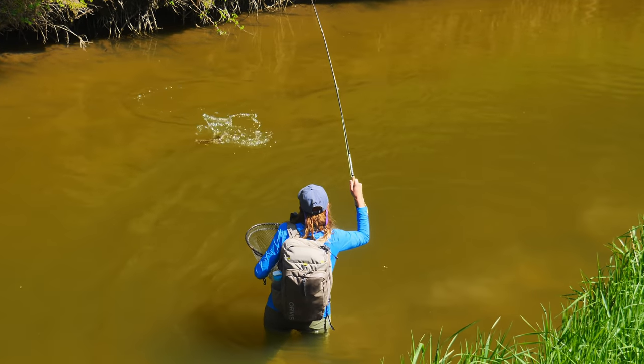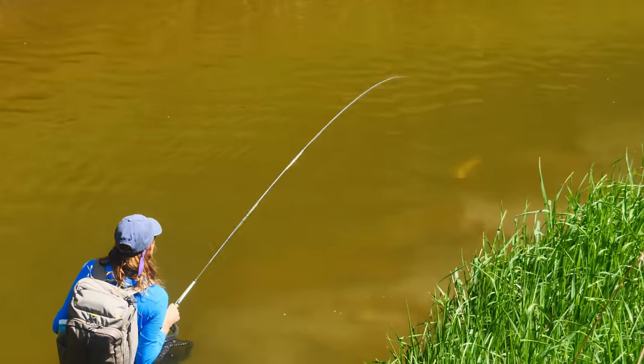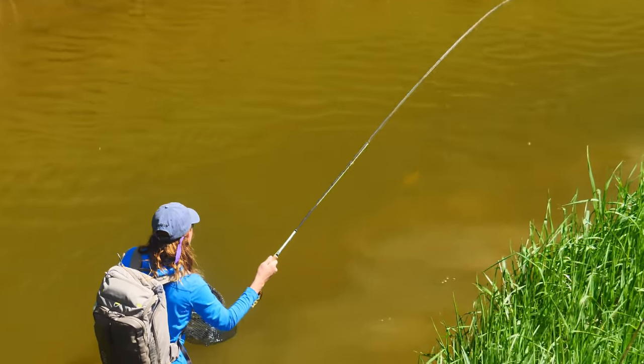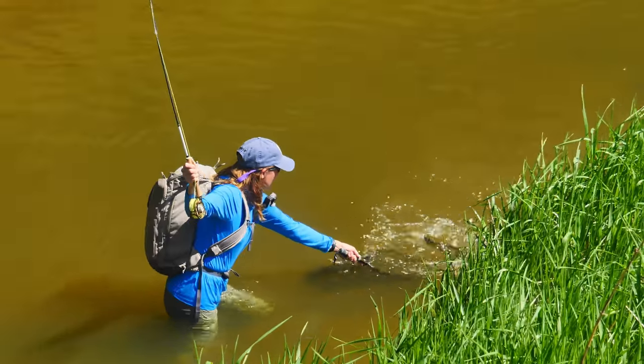Okay, come on, keep your head up. Come on, up. It's funny how sometimes these chunky ones still will dog you for quite some time. Up, and surf, and in the net.